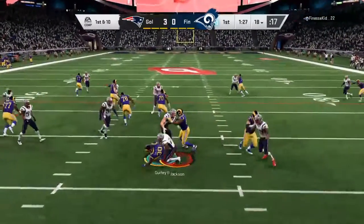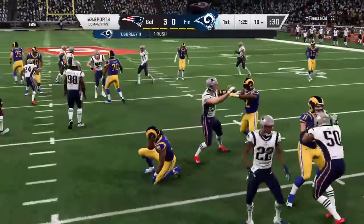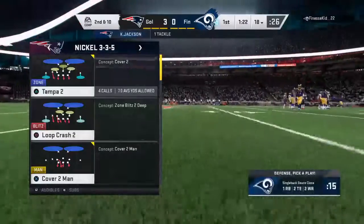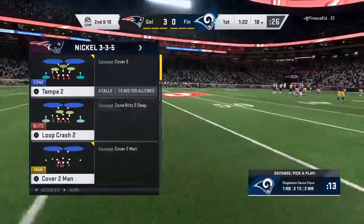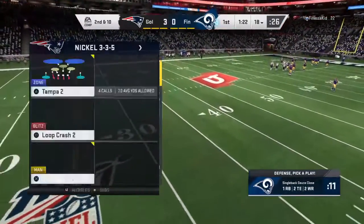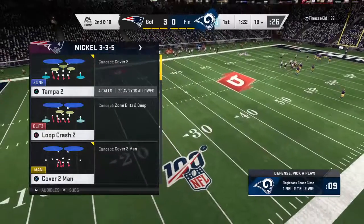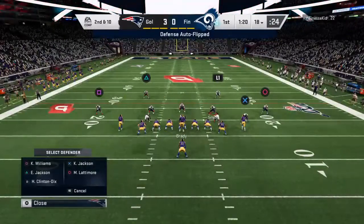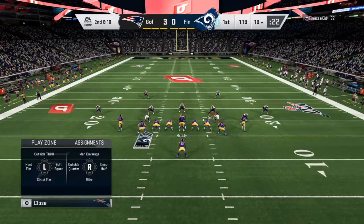Here's the first carry now for Todd Gurley. And nothing doing. He's immediately taken down at the line of scrimmage. It's Kareem Jackson making the play defensively. Second and 10 at the 18-yard line. Officially nothing on that last run. They'll try again, second and 10.